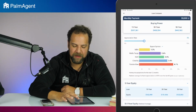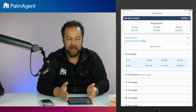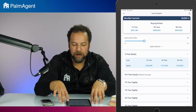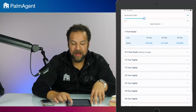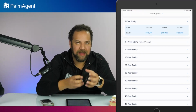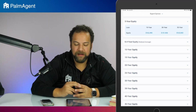But I'll collapse this expert opinion because I want to talk about the equity stance portion that we've put down at the bottom. We actually let you look at what your equity stance would be over time. You know, 5 years, 8.4 years, the national average, 10 years, 15 years. What does the equity stance look like on these three different scenarios and different price points here?